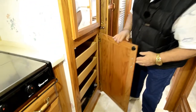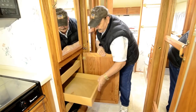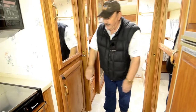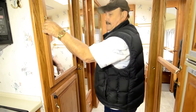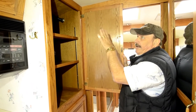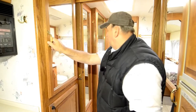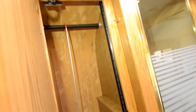Plenty of room for your clothes. This, you push the button like that, and look at this. All these drawers are wood drawers that come out. Isn't that cool, the way they do that? So when you lock that in, that door won't open until you push that button. Here's some more storage. You could take these shelves out if you want to hang clothes in there. You got a big pole across there. And then, of course, as you come back in the bathroom area, here's another great big place to hang clothes. So you got lots and lots and lots of storage.